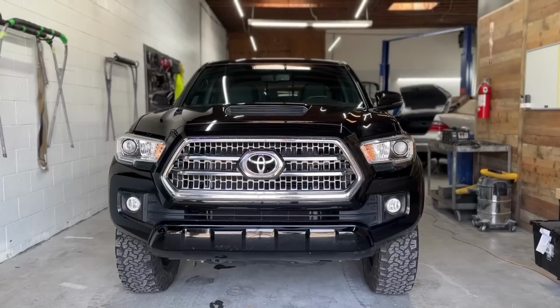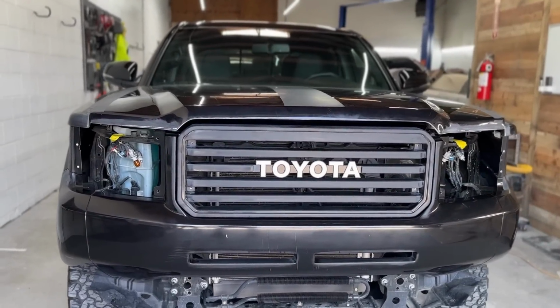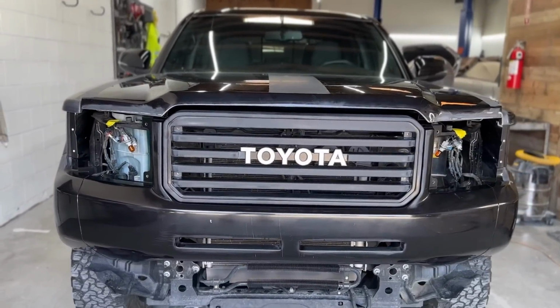Today's video is very exciting because we are transforming a 3rd generation Toyota Tacoma to look like a 60 series Land Cruiser. Why, you may ask? Well, I don't know a single person that doesn't like a 60 series Land Cruiser.